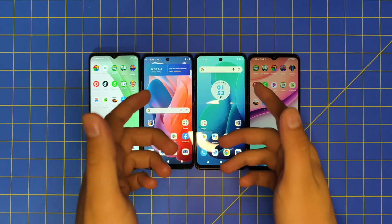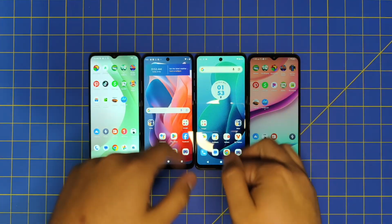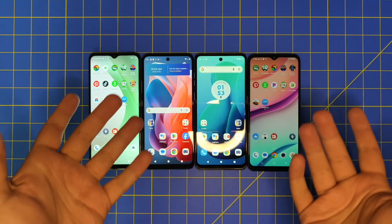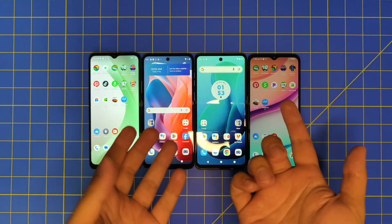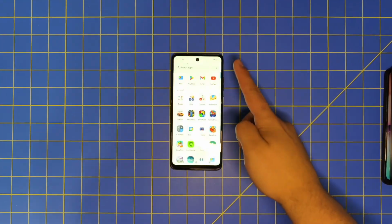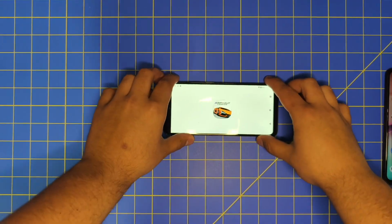Okay, and the next test that we're gonna do on these guys is a gaming test. So I downloaded Asphalt Legends on all of these phones, and we're just gonna see if you can game on them, and if you can, how well it performs. So we're gonna start off with the Moto G 2024. We're gonna launch Asphalt Legends.